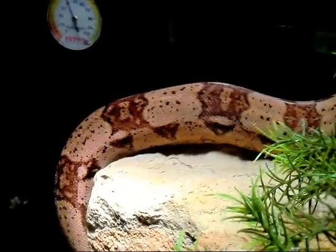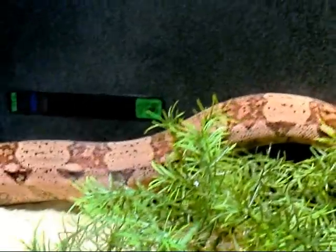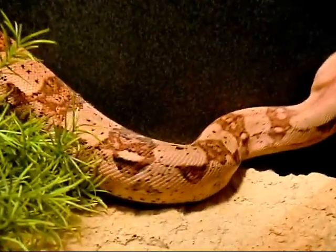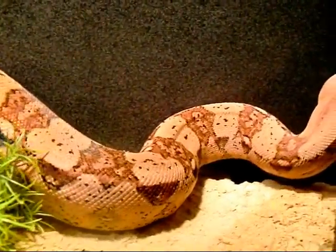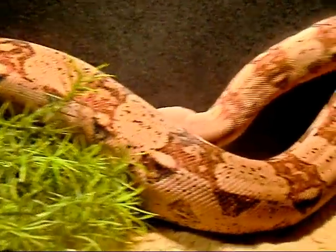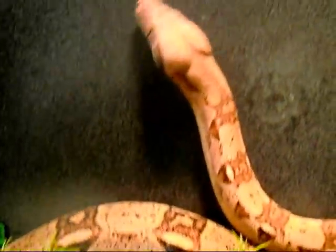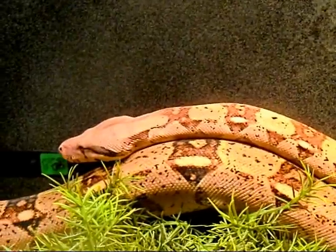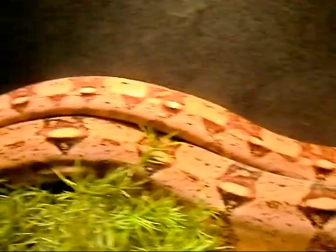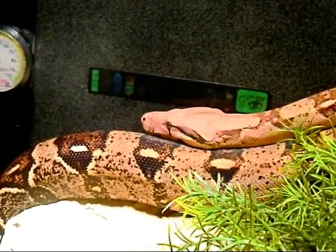I just got in. I was out all day today and I just got home. It's around 10 o'clock or so, and I just found that Ava has shed today at some point. The last video that I posted of her was right before the shed when her colors were really dull. She wasn't really looking too sharp. But this is her after. She shed today and she looks beautiful.